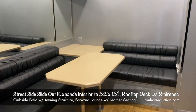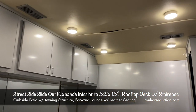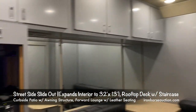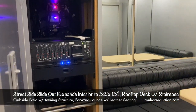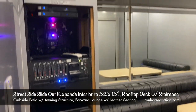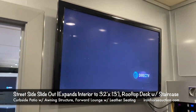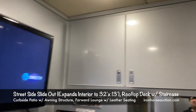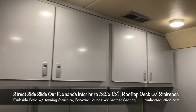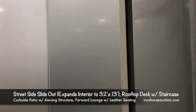Inside the lounge, nice leather seating, LED lighting, all of your controls for your AV. You even have a copier printer in here. A Samsung flat panel television in this lounge, overhead storage cabinetry, all of your electrical management.